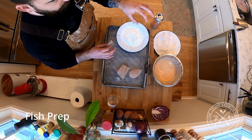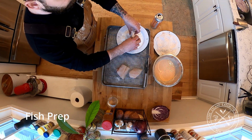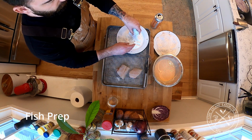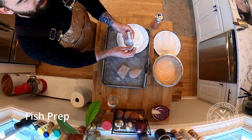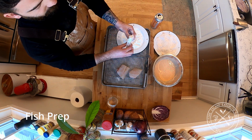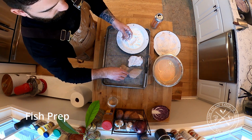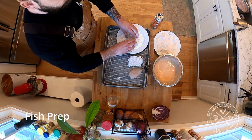Cornstarch is what gives us the crisp. So we have our seasoned flour, our cornstarch, and our slurry. I'm gonna start just by completely coating the fish in the cornstarch. This is gonna make the fish feel very dry. And you can see I'm being very generous with this, but I'm not leaving a ton of powder just sitting on there. So I'm gonna do that with all 3 fillets.